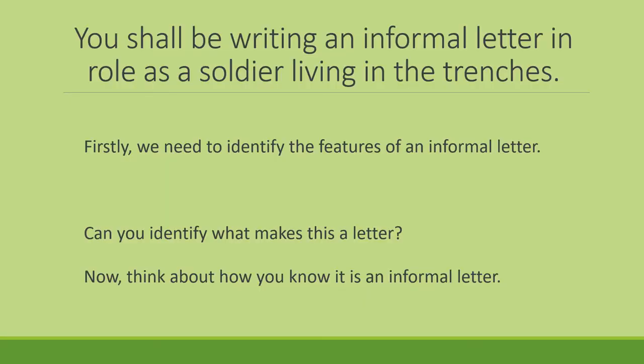You shall be writing an informal letter in role as a soldier living in the trenches. This is the reason we have focused on trenches up till now, so you are confident and have a good idea of what life was like in the trenches. So first of all, we need to identify the features of an informal letter.